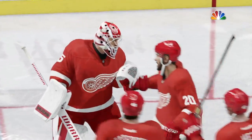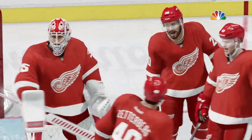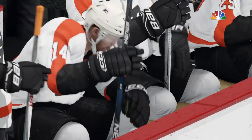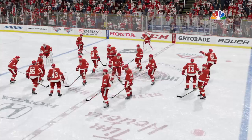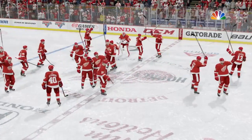The horn has sounded. The Flyers were out of this. It's going to be a long day in practice after that effort tonight. The Wings raise their sticks to salute the fans from center ice. A wonderful hockey tradition.